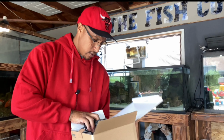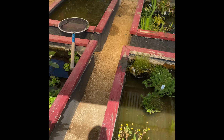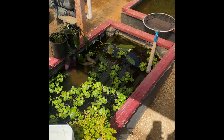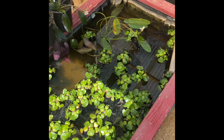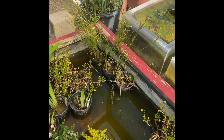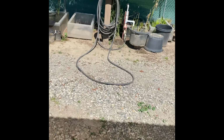Picking up some plants for the pond, the koi pond, y'all. Make sure you come through Koi Enterprise, which is in West Sacramento. Get you some pond plants. They're just starting to get them. Won't regret it. Bring your kid.